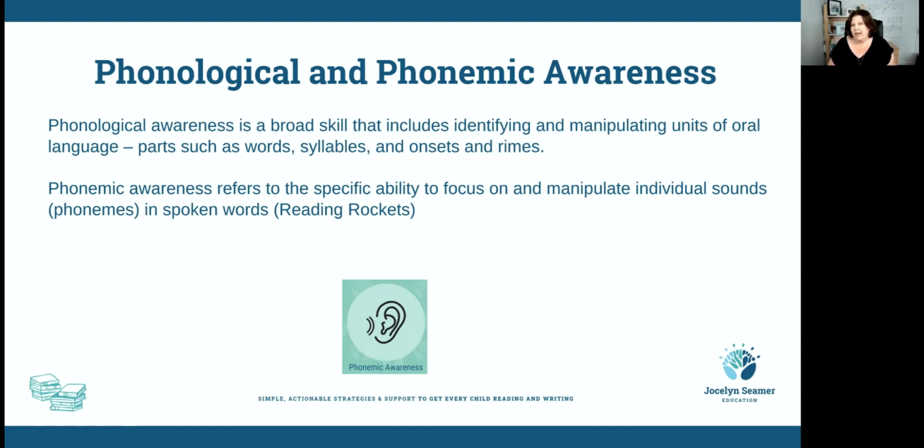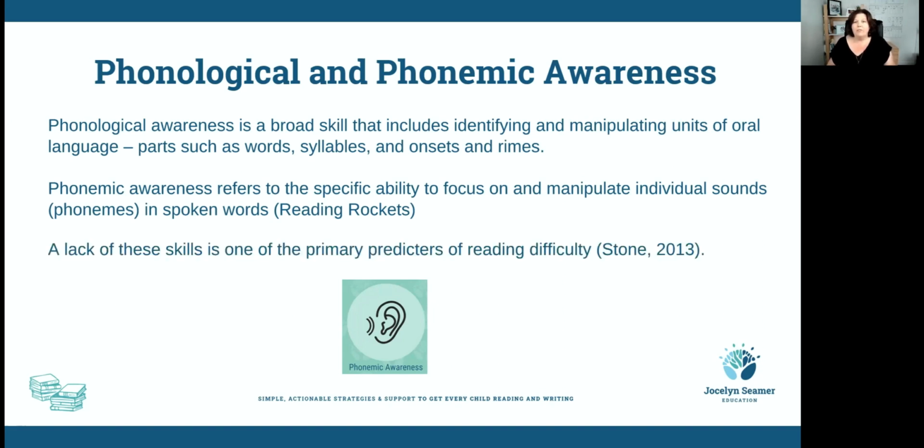Phonemic awareness, on the other hand, is literally that focus on phonemes, being able to identify them, manipulate them, as in blending and segmenting, and then we get into those higher skills such as substituting. But this is the fundamental breakdown of these skills: phonological sensitivity and then the phonemic awareness. A lack of these skills is a primary predictor of reading difficulty. There are other indicators as well, but a lack of these skills developing at an appropriate rate is a red flag.